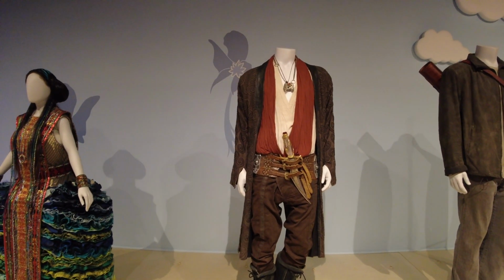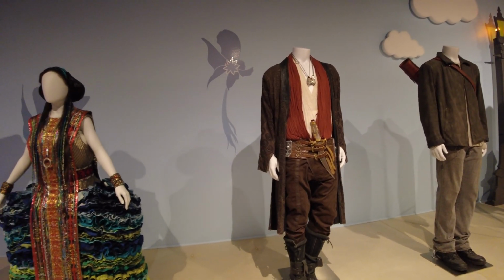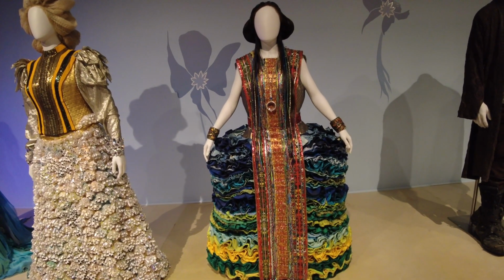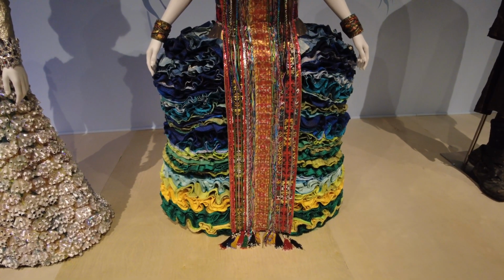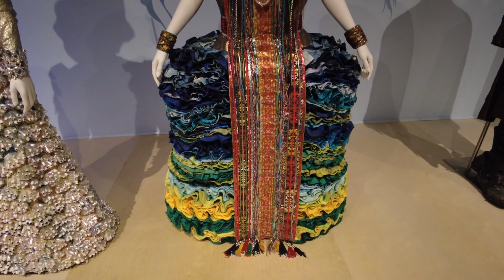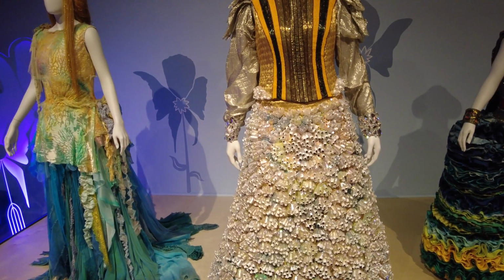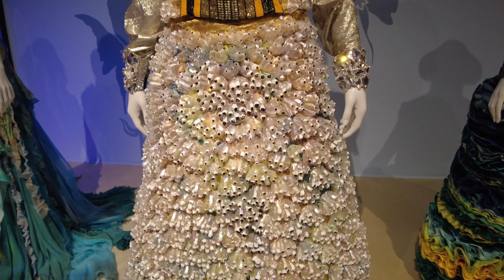Oh, they got Jake Gyllenhaal's costume from Prince of Persia. Well, you know, I was gonna say an underrated movie, but I don't actually think it is. Miss Who from A Wrinkle in Time? That's cool. How many layers can you see? Because holy cow. That sewing machine had a rough time. The amount of crystals on this, or fake crystals. That's nuts.